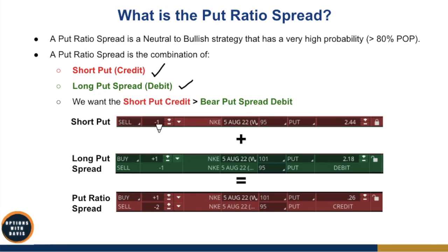So as you can see down here, the short put down here, you will receive, let's say for example, a credit of $2.44. Then you want the long put spread to be less than this number, right? Anything that is less than this overall spread will be a credit. So in this case, I chose this strike. You can see that the debit for this long put spread is lesser than the credit which we receive for the short put. So overall, this will result in a credit. So the put ratio spread is a credit spread.